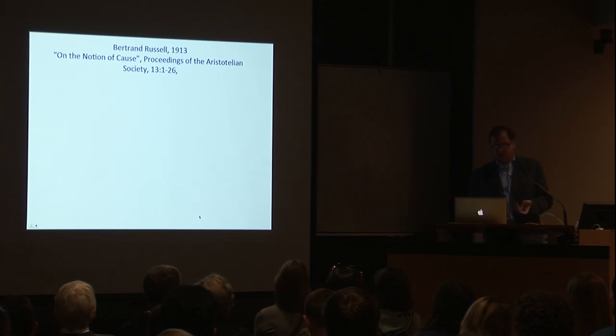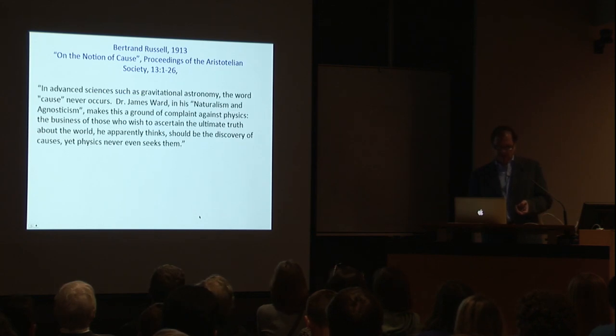And this point was made in a famous essay by Bertrand Russell on the notion of cause, Proceedings of the Aristotelian Society in 1913. I'm going to show you a big part of this quote just because it's so elegantly phrased. You know, I wish I could say things like this, but I can't. But so Russell is arguing with this philosopher, Dr. James Ward.